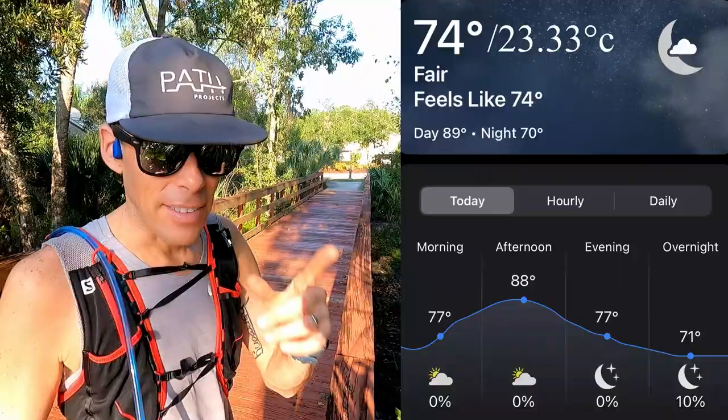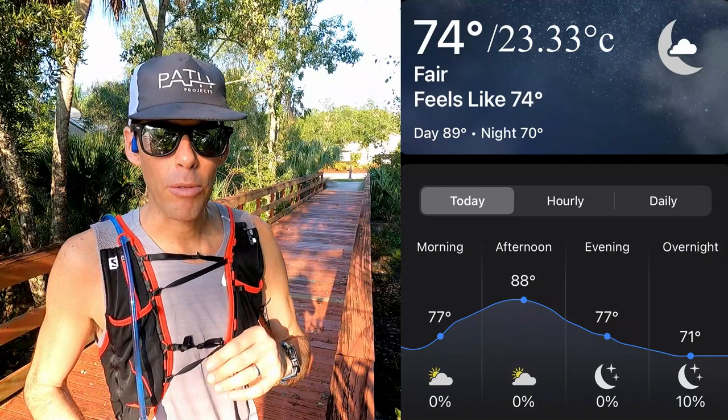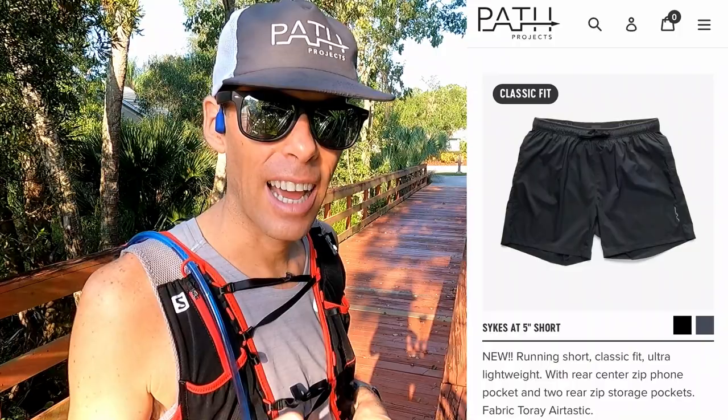But it was still toasty. Oh boy, was it ever toasty. 74 degrees or 23.33 Celsius. And I wore my new Path Projects Sykes AT. I forget right now what base liner I wore, but I tell you what, I didn't have any chafing whatsoever.